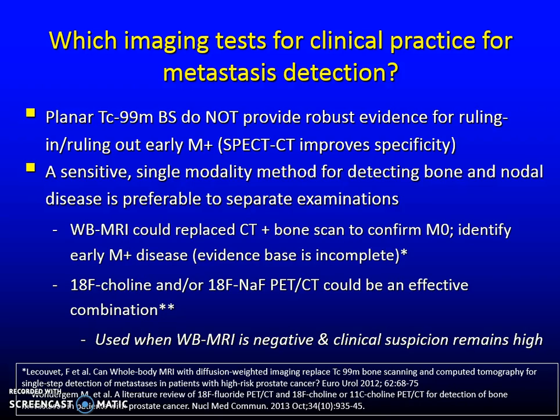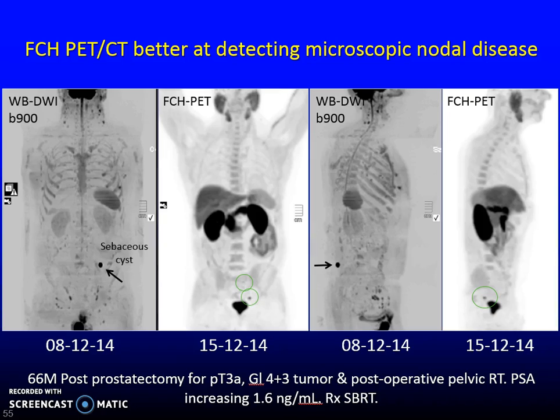We should be thinking about improving bone scans, and SPECT CT scans may be a way to go, but we may be thinking now about replacing the bone scan completely with other techniques such as whole body MRI scans, which I've already shown you, but you may also want to combine it with choline PET scans, or if you just wanted to look at a better bone scan, then perhaps a sodium fluoride PET scan could be undertaken. And just to show you an example of what a whole body MRI scan and a choline scan looks like. So here, for example, is a patient whose PSA is increasing. This whole body MRI scan was read negative. This is a sebaceous cyst on the back. On the choline PET scan, you can see 2 lesions.